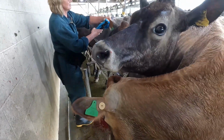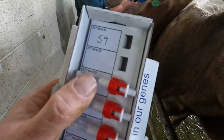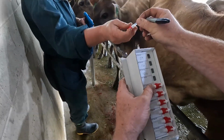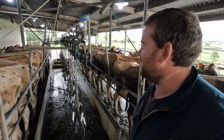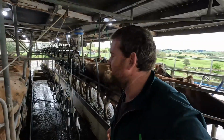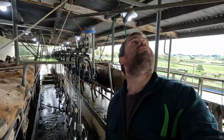2, 1, 6. And each little sample's got a barcode or a number there, which corresponds to where I'm writing down the cow, so everything matches up. Well, it's a bit of a messy job, just like pregnancy scanning, but we're getting there. Last row's in now, which we're about to do. This row can go. And it is 10 past 3, so not too bad.